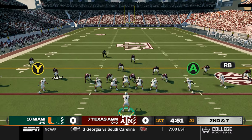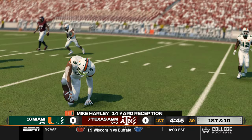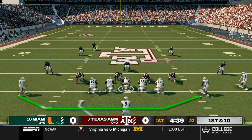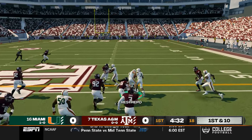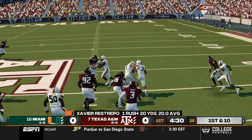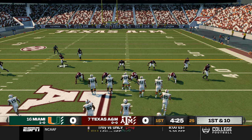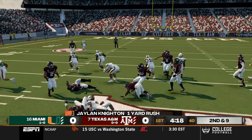5 wide. Throws a bullet over the middle. Tackle made at the 36-yard line. Five guys will be out in the pattern as they're in the shotgun. He's at midfield, and he's taken down around the 44-yard line. First down. From the 44-yard line, it's first down. He's tackled around the 43-yard line.